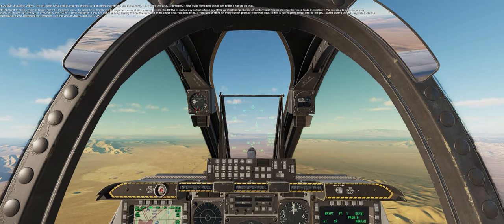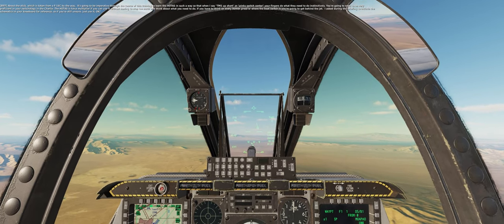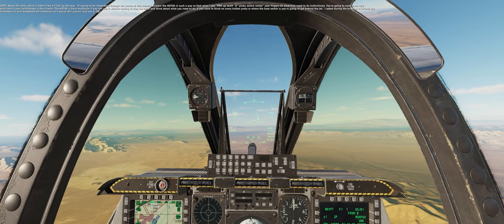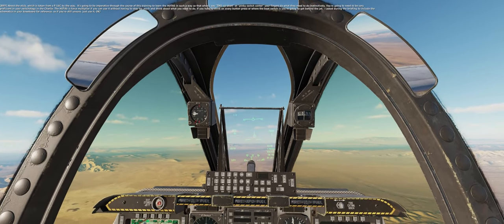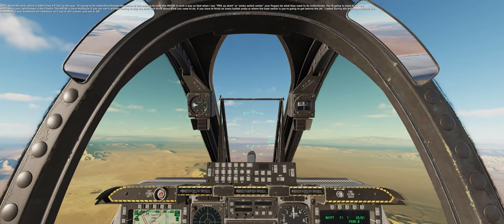About that stick, which is taken from the Viper, by the way. It's going to be imperative through the course of this training to learn HOTAS in such a way that when I say TMS up short, or pinky switch center, your fingers do what they need to do instinctively. You're going to need to be very proficient in your switchology in the Charlie.